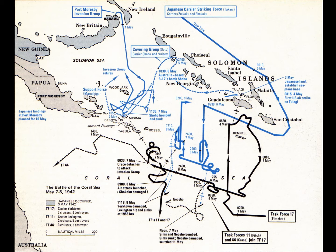In May 1942, the Japanese used carriers to advance to New Guinea in the Coral Sea. The Japanese lost their carrier Shoho, and the US lost their carrier Lexington. US codebreakers had warned of the Japanese arrival, and it was the first of a great many naval battles.